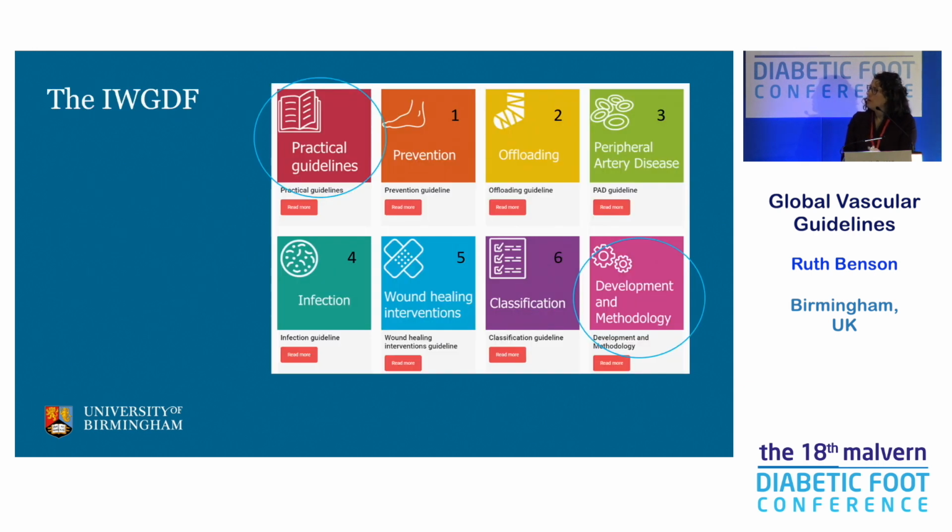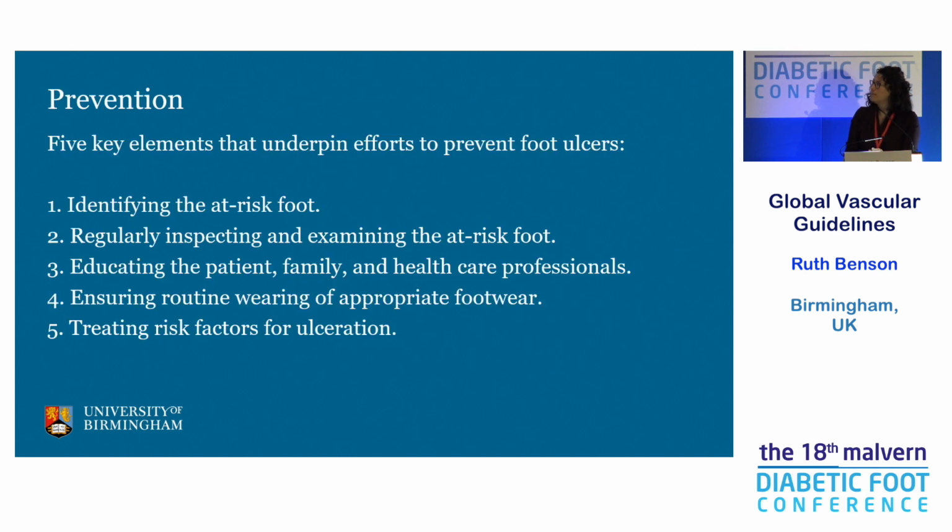So starting with the working group, there are 6 broad categories that they released in 2019. Categories 1 to 5, prevention, offloading, peripheral arterial disease, infection, and wound healing, were updates from the previous release. The classification guidelines, so classifying the type of ulcer so that it could be communicated between professionals, was newly developed in 2019. They also have those accessible sections for focused practical guidelines, and then also their development and their methodology.